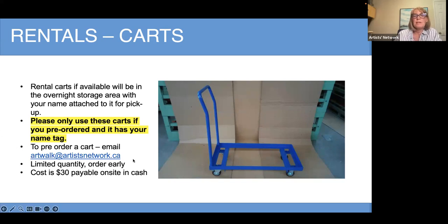To order them, you need to send, this is artist@artistnetwork.ca, but you don't want to do that. You want to send it to Angela@artistnetwork.ca and just say, I'd like to order a cart. So the cost is $30 and that's payable on site in cash. We use that to pay for our volunteer food and beverage. So we pay for the carts and then we use the fees that we pay out for that. We use that as petty cash on site for the event. So you can just pay us on site.